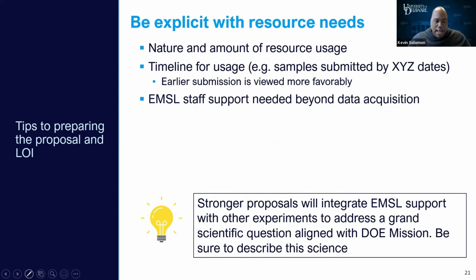And this was something that I was guilty of when I prepared my first proposal as a PI. I had a lot of tunnel vision on what I wanted of EMSL and didn't really talk enough about the broader context of the science that I was trying to do.